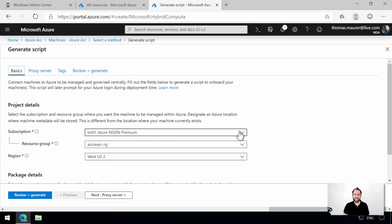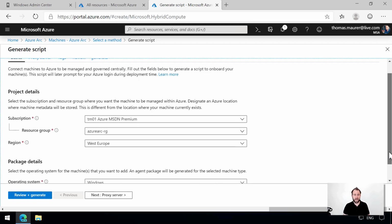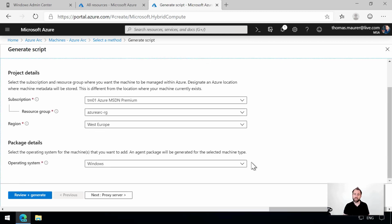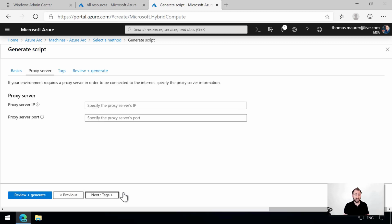So as you can see, we need to select the subscription. We need to join it to a resource group, and we also need to select the region. Right now in preview, you get these three regions available. And then you also say, hey, what operating system I want to onboard. If it's a Windows machine or Linux machine, depending on that, we will generate the script. I can also set up a proxy server if needed. So if the server is behind a proxy, I also want to configure the agent using a proxy.